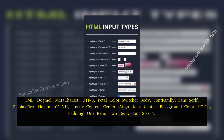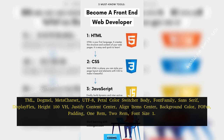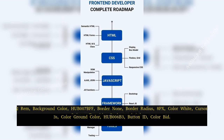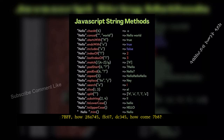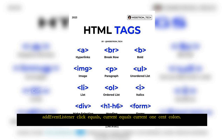The HTML document sets the meta charset to UTF-8, with the title Color Switcher. The body uses a sans-serif font family, display flex, height 100vh, justify-content center, align-items center, and a light background color. The button has padding 1rem 2rem, font size 1.2rem, background color #007BFF, no border, border radius 8px, white text, cursor pointer, and a background color transition of 0.3s ease. The button has the ID colorBtn and reads Click Me. The script gets the button with document.getElementById, defines a colors array with #007BFF, #28A745, #FFC107, #DC3545, and #6C757D, and sets let current equal to 0. The button's click event listener sets current to current plus 1 modulo colors.length, then sets the button's background color to colors[current].